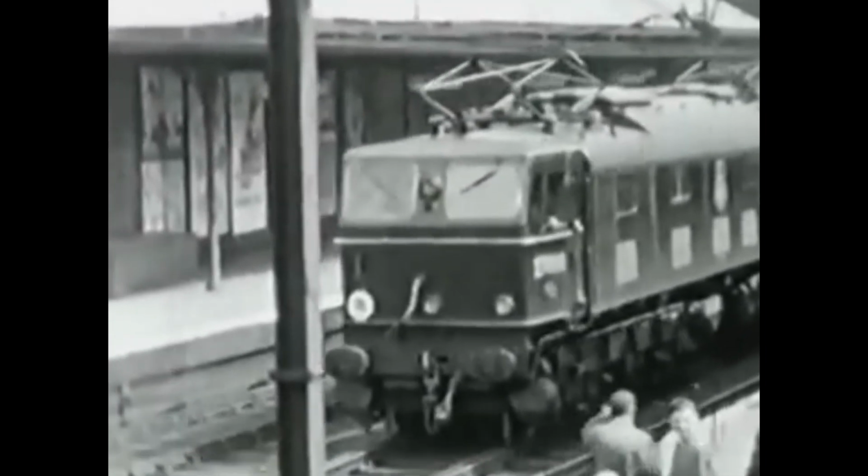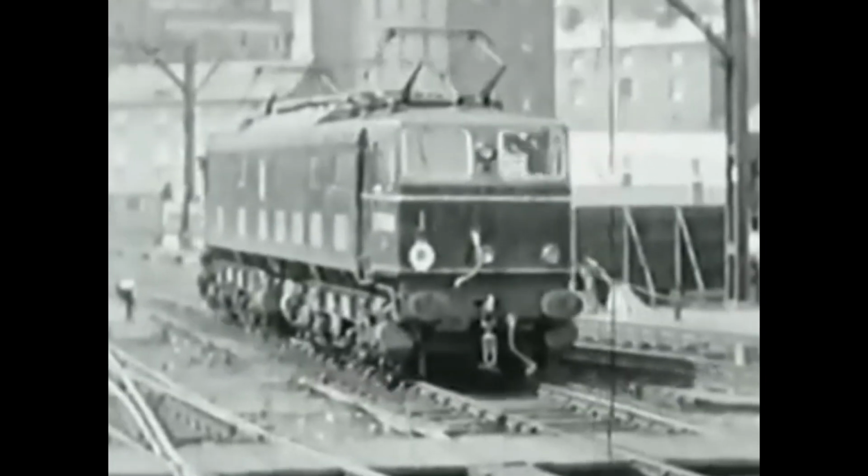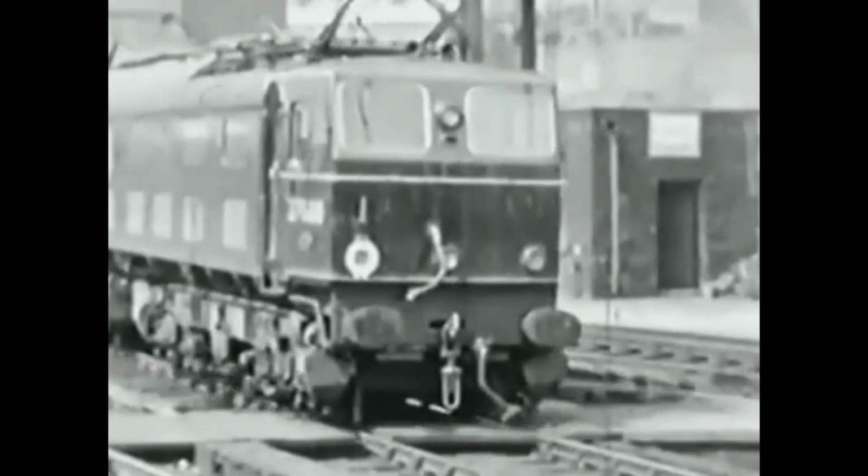The inaugural electric passenger service was hauled by EM2 Electra, leaving Sheffield Victoria at 11:45 a.m. on the 14th of September 1954 and touching 92 miles per hour as she tackled the lower Pennine slopes.